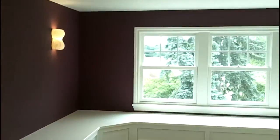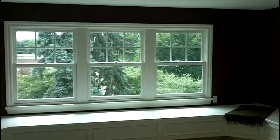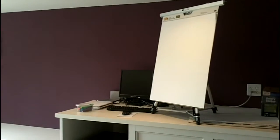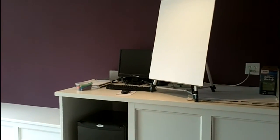Great sunlight. This is the brainstorming room. This room is just a blank canvas for our thoughts and creativity and storyboarding and mapping out our processes and just really getting our ideas together.